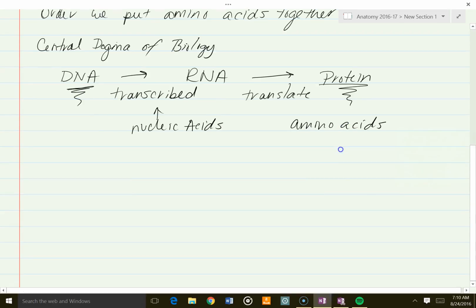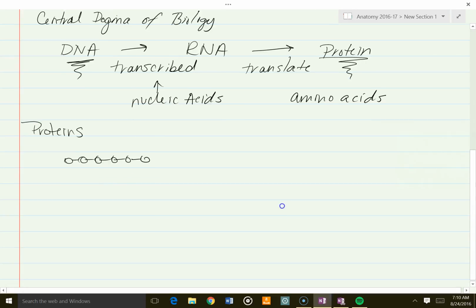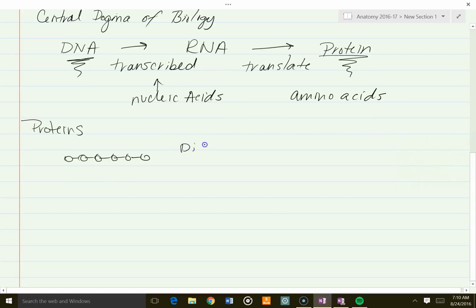Okay, but let's talk about how proteins are made. So with our proteins, we get our chains. So you get your chain of amino acids, all right, and they have all different properties. Then we have different R groups.